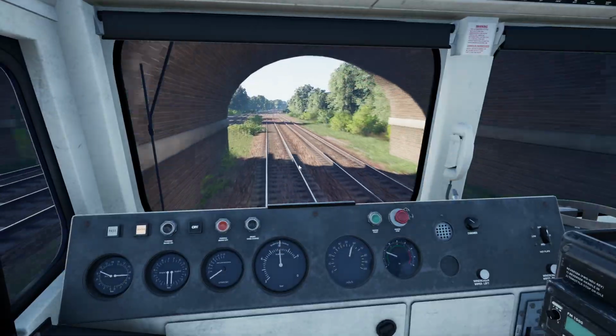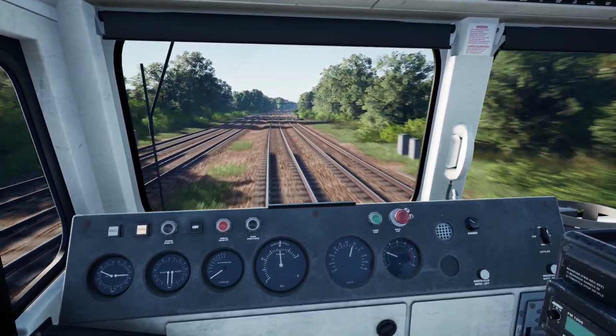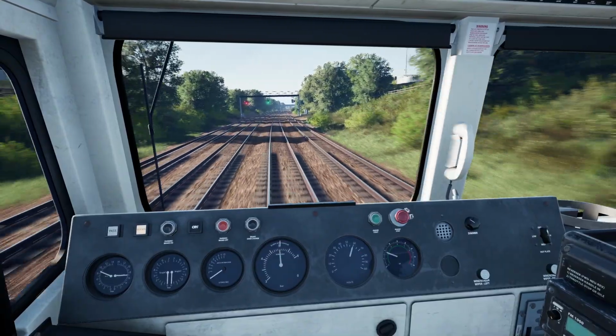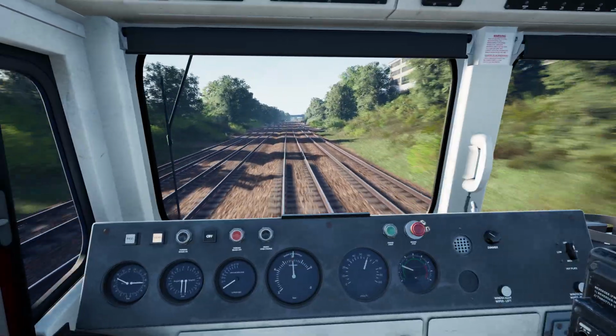I don't know if it is Totton or Toton. And power off.